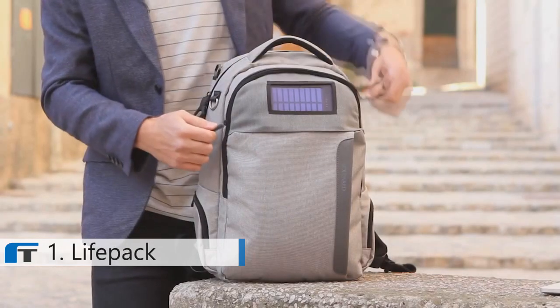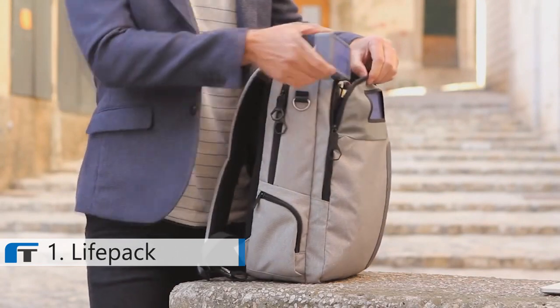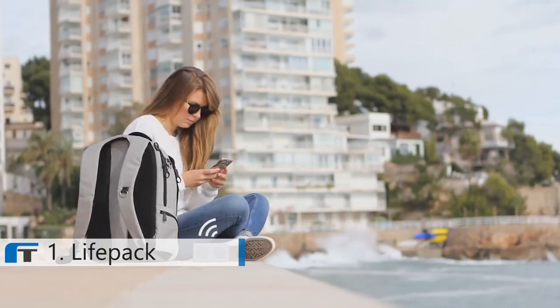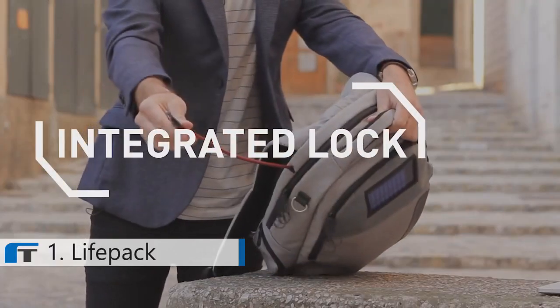The solar bank is a removable unit which has a solar panel and a battery with enough power to charge an iPhone 6 up to 12 times. You can charge the solar bank via USB, and then when you're out and about, the solar panel keeps the power topped up. The solar bank also has built-in Bluetooth speakers, so you have great sounding audio with you when you're on the go.